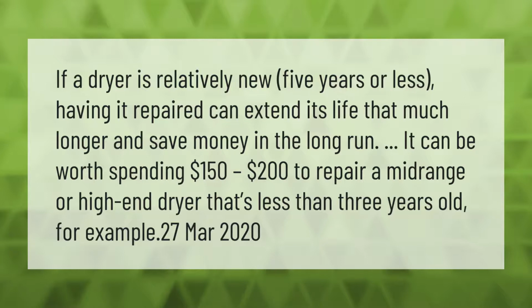If a dryer is relatively new, 5 years or less, having it repaired can extend its life that much longer and save money in the long run. It can be worth spending $150 to $200 to repair a mid-range or high-end dryer that's less than 3 years old, for example.